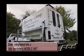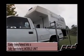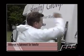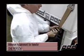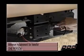Transforming Pod from an independent system to a fully functioning mobile facility is a straightforward process and is easily accomplished by one person. 4 transfer and support legs are lowered until the Pod is positioned correctly on the vehicle. A universal clamp secures the Pod firmly in 4 places. Simple plug-in electrical connections are made between the Pod and the base vehicle.